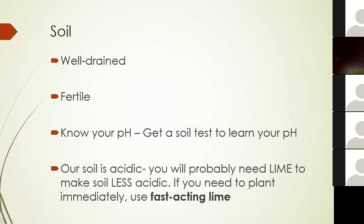The other thing you want to know when you're starting out vegetable gardening is the pH of your soil. So I would encourage you to get a soil test with UGA Extension, because I guarantee when you bring a plant problem to them, the first thing Laura is going to ask you is, have you gotten a soil test? Usually the soil is acidic in Athens. That's just the type of soil that we have. So that is likely to be one of the results you'll see on your soil test.